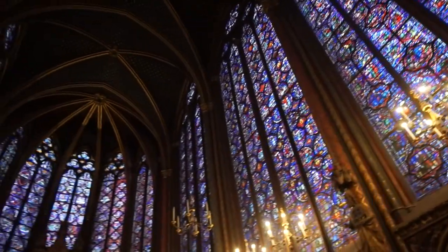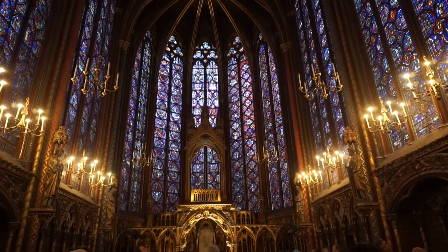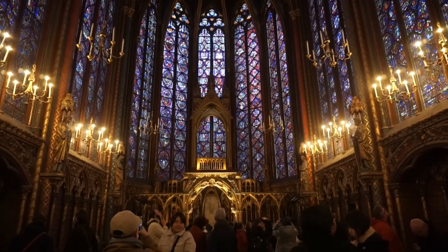Sainte-Chapelle is... Louis IX had this private chapel commissioned to house some of the relics from the Passion of the Christ. So this was a place basically to house pieces that were associated with the crucifixion, like the crown of thorns and a piece of wood from the cross, and things of that nature. It was also used as a private place of worship.